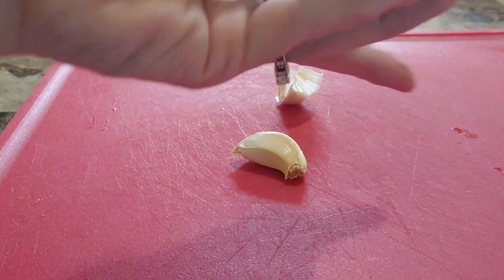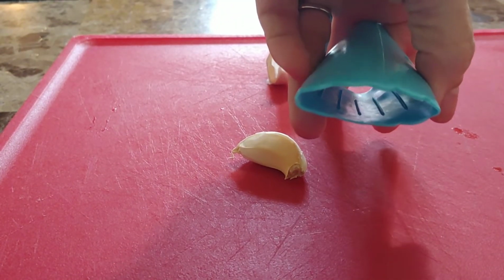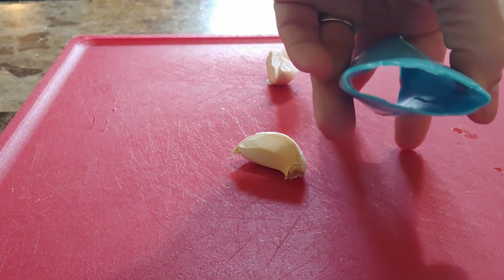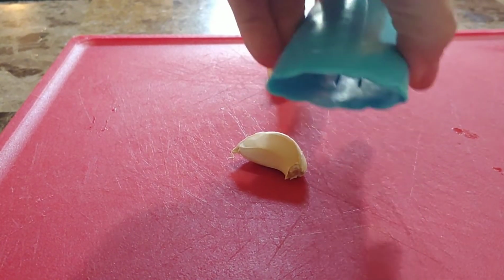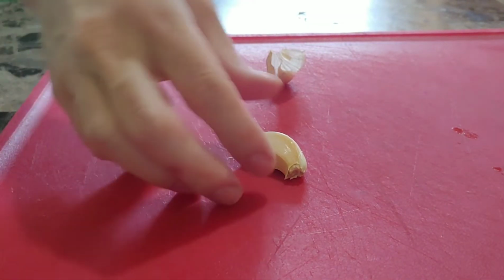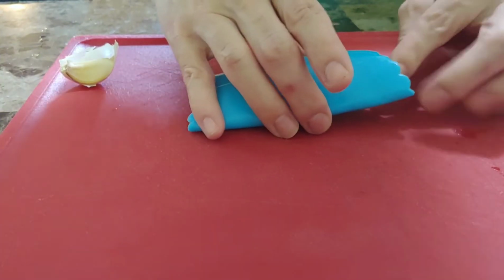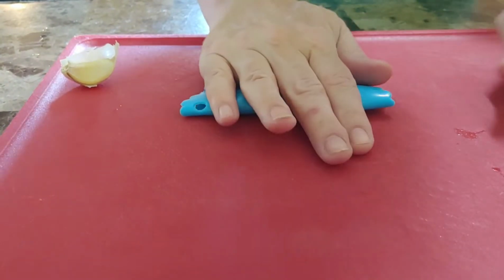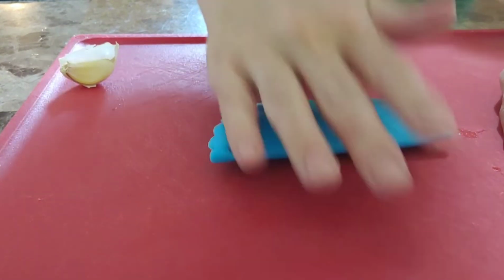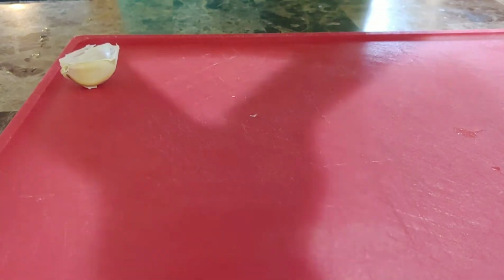But I have washed this little guy up, and now we're gonna go ahead and see if it works. On the inside, I don't know if you can see, but there are grooves. So I'm assuming that that's what helps the peeling come off of the garlic. But let's just see what we have. So we're gonna try the one without the paper on it as much, or I keep on saying paper, but you guys know what I mean. The peeling. All right. So you're just supposed to go like this.